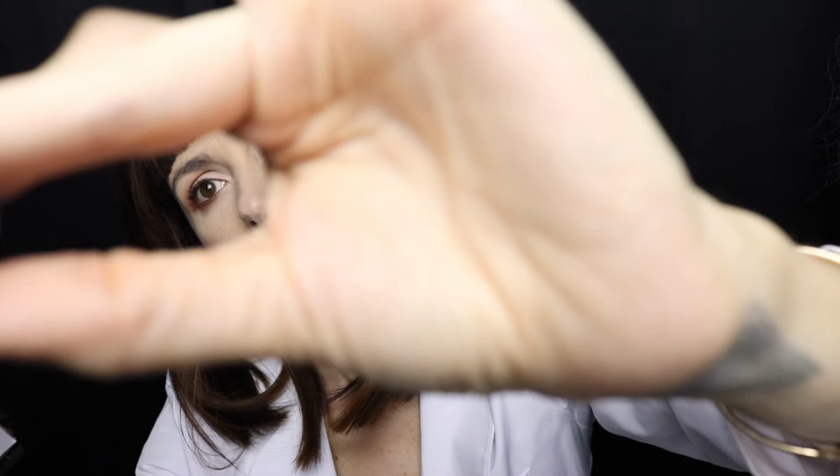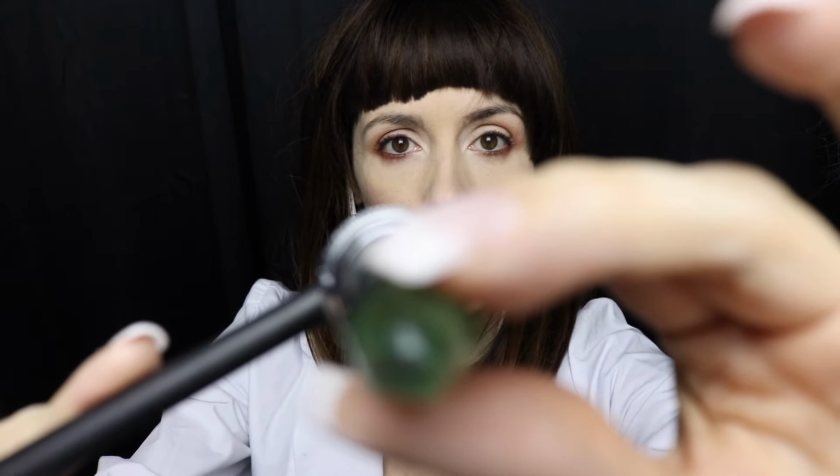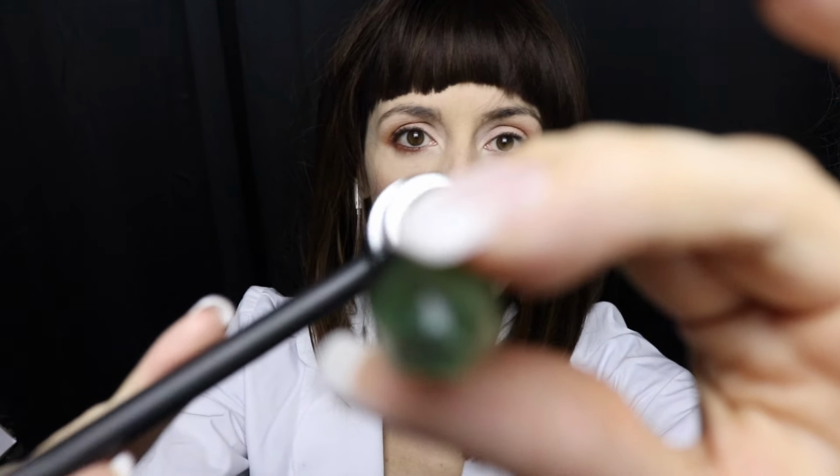Other side. Now, just outside the outer corner of each eye, I'm going to go over here and perfect. Alright. I'm going to get the spot on your upper lip right beneath your nose here. Right next, this little kind of divot in here on your chin, just below.